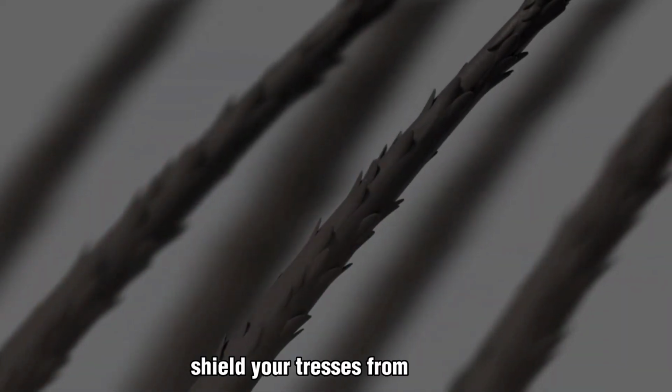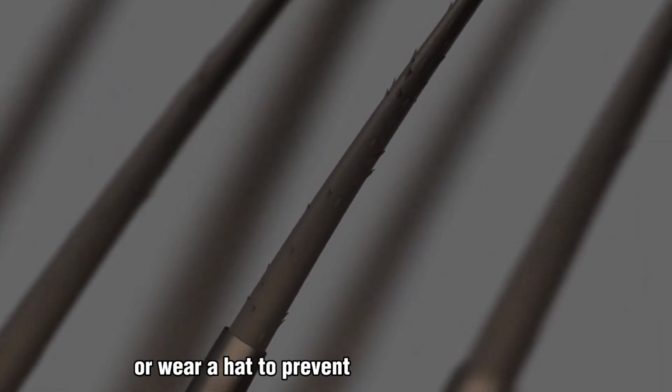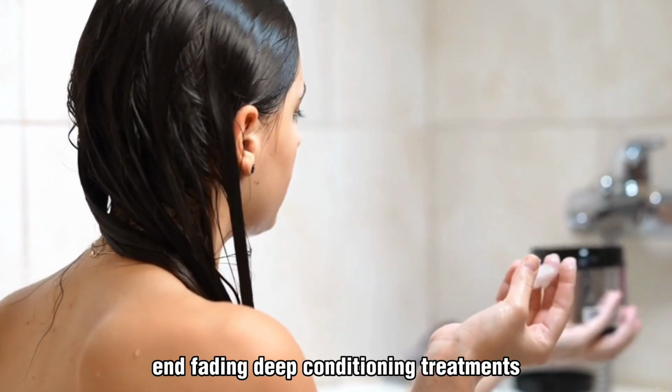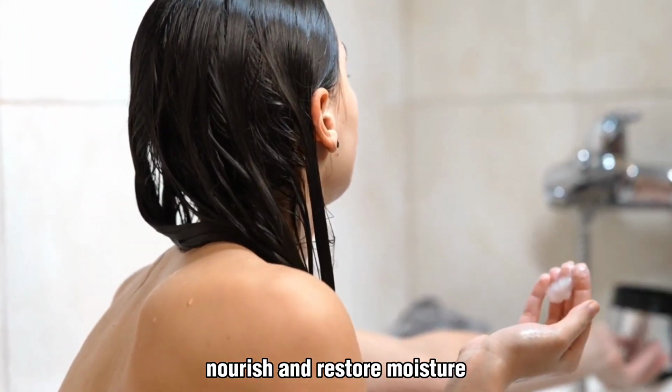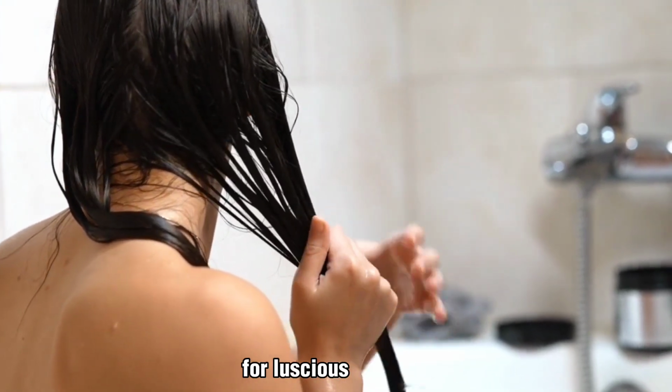Shield your tresses from UV rays. Apply a protective hair serum, or wear a hat to prevent sun damage, dryness and fading. Deep conditioning treatments. Nourish and restore moisture by indulging in regular deep conditioning sessions for luscious, soft hair.